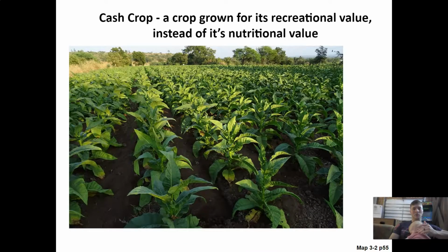Here's some pictures of a tobacco plant field, very profitable. My grandfather actually grew tobacco when he was a younger man, and it's still a very profitable crop in the States. But it's called a cash crop for a reason. It's a cash crop because it's grown not for its nutritional value, you can't eat it, but for its luxury value. You smoke it, you don't eat it.